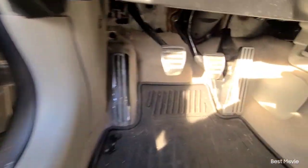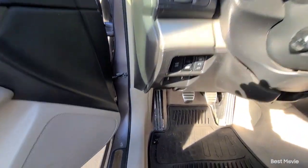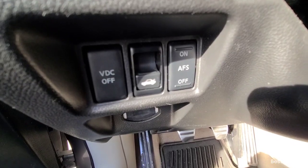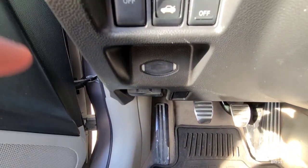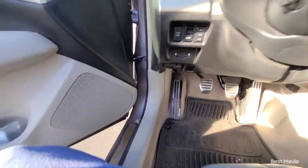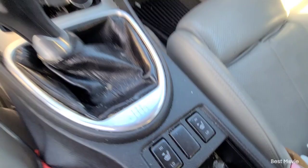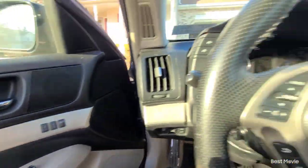So yeah, I'm pretty sure that they're the same pedals. These controls aren't there because I'm pretty sure the R modes take care of that. It does have heated seats. Those are on the side of the door, like right down here. But yeah, that's all the similarities.